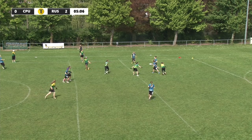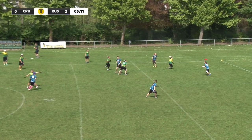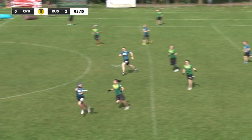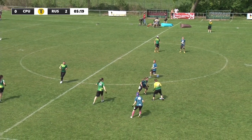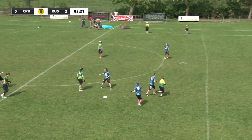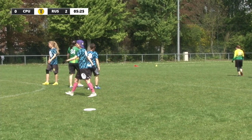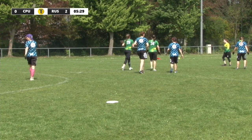Another zone look here from Lemongrass. Copenhagen looking to pop it in that cup towards the sideline and finally swing it off. Break goes. Nice continuation just in front of the defender. Catches the disc on the little pop through. Didn't quite have a hand set though, perhaps wasn't quite expecting it to go when it did. It's an unfortunate drop. Copenhagen have to switch their mindset, get straight back on defense here.